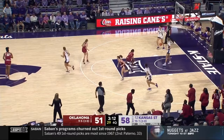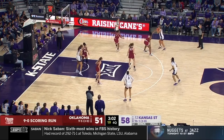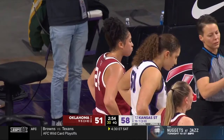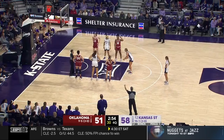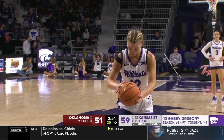So Van has found success going in the paint, finishing, drawing fouls with Lee out of the game. Lee comes back in the game. She pulls her out of the paint, and because her confidence is up, is able to knock down a three. The double team comes. Lee pushes it out, and then a foul on the drive. No doubt. So you see Ayoka Lee is back in the game. She's got 4 fouls. On the other side, number 32, Sahara Williams, has 4 fouls. That Oklahoma had as Gabby Gregory makes the first and the second.